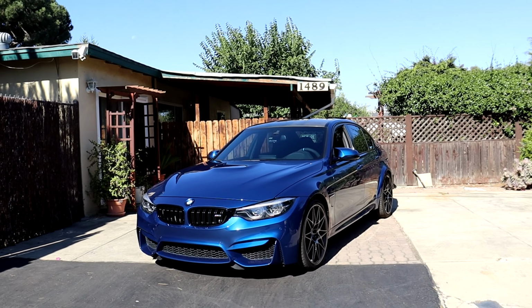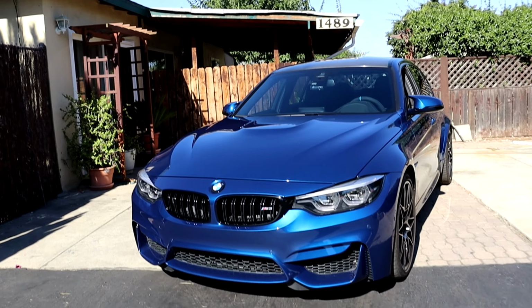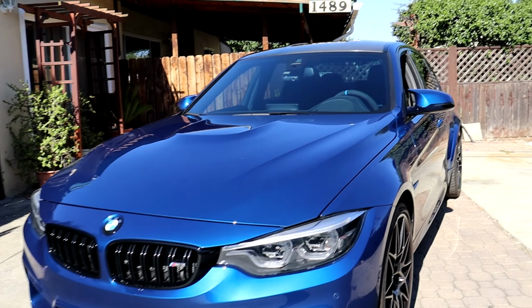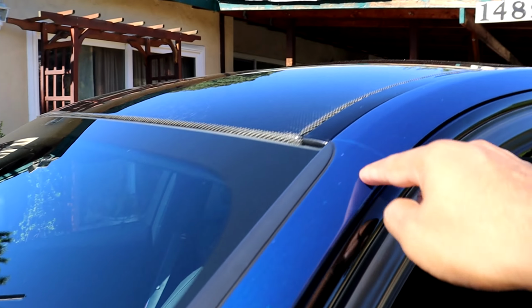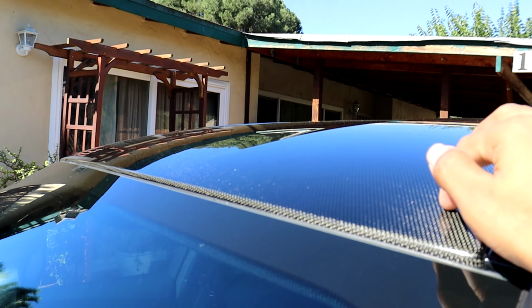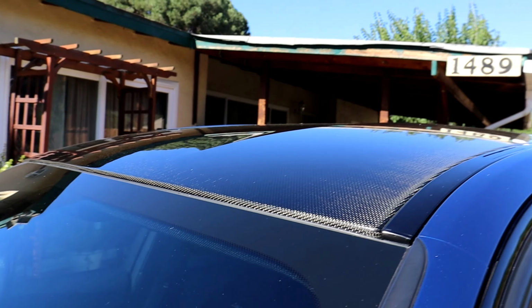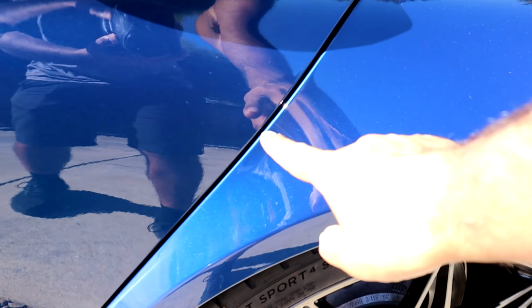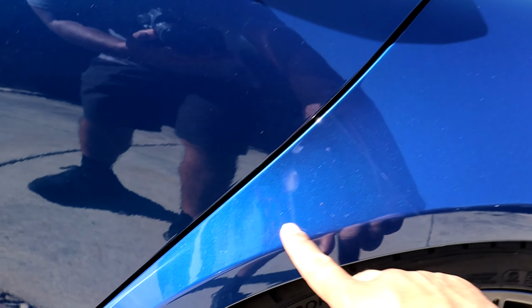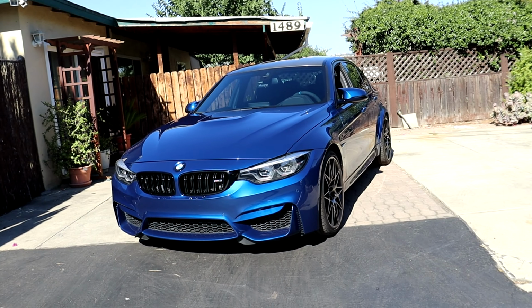And not only that, but the previous owner pretty much covered the entire front end of the car in PPF. So the entire front bumper has PPF, the hood, both fenders, and then the mirror caps. And then he also put PPF all the way up till about here. Now he didn't put PPF on the carbon roof, but I do want to do that because if this thing is damaged, it's really expensive to fix, so I'd rather just have it protected like the rest of the front end of the car. And then he also put PPF along here, up to this point right there, down to here. So this car is very protected against rocks and road debris.